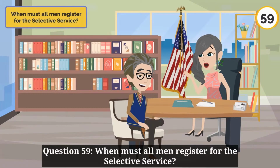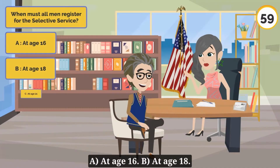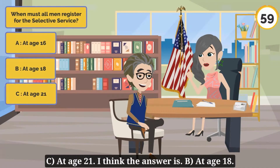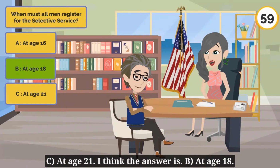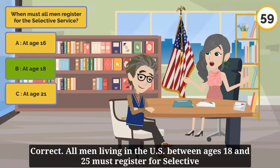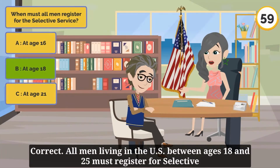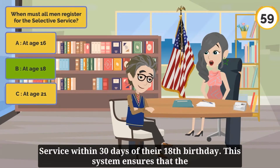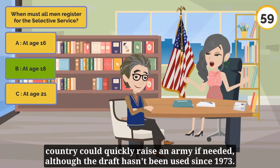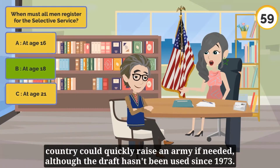Question 59. When must all men register for the Selective Service? A. At age 16. B. At age 18. C. At age 21. I think the answer is B. At age 18. Correct. All men living in the U.S. between ages 18 and 25 must register for selective service within 30 days of their 18th birthday. This system ensures that the country could quickly raise an army if needed, although the draft hasn't been used since 1973.